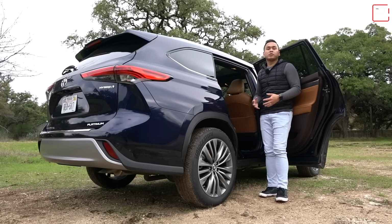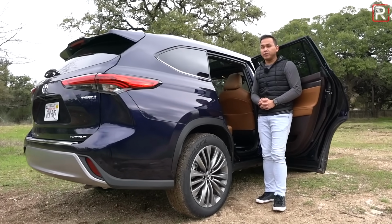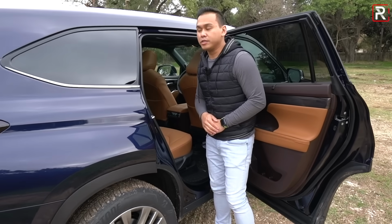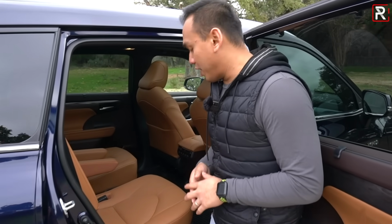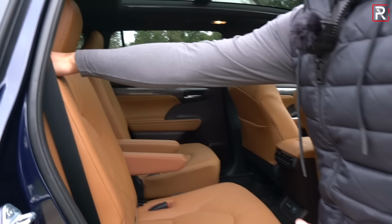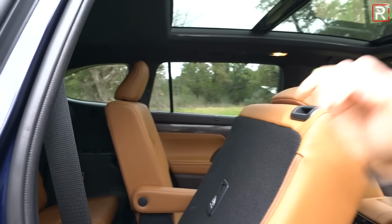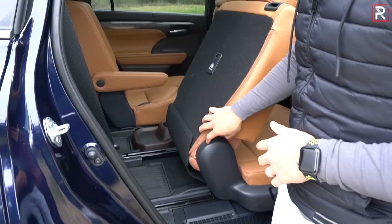So these 3-row crossovers have essentially replaced the minivans here in America. So the third row space is often a very important consideration. Now, Toyota says they've improved that this year. To get back here, it's pretty easy. With the captain's chairs, you just pull on this little lever here at the top of the seat. That again makes it recline forward, and then you can push the seat out of the way.